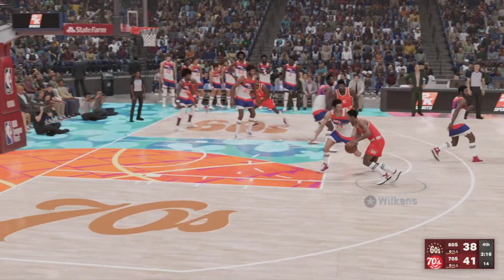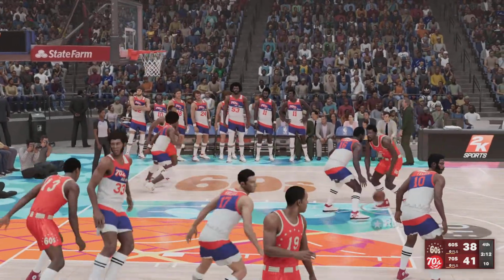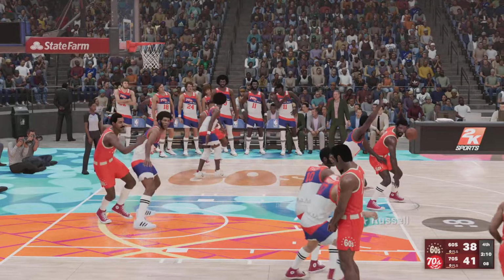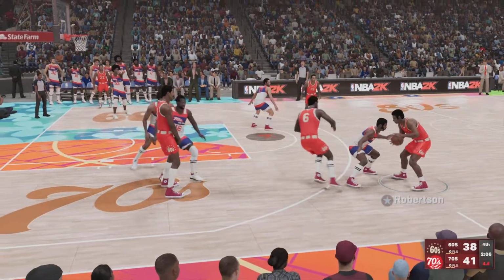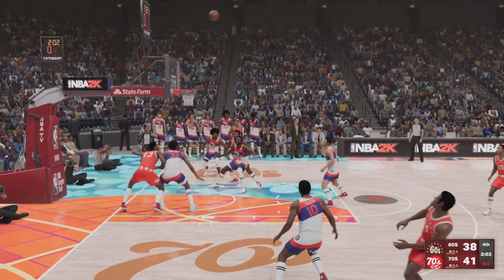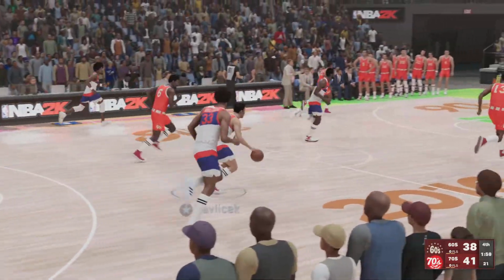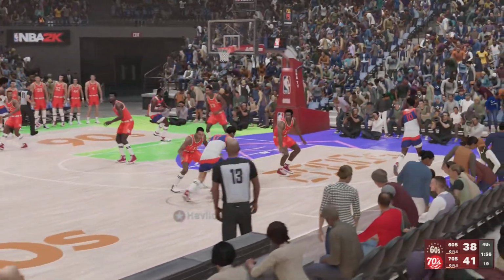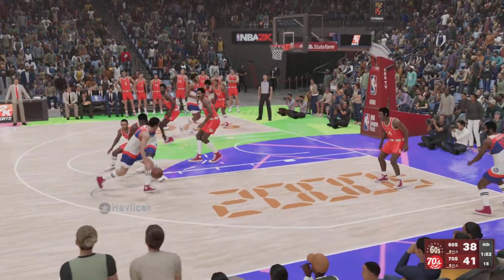Pass to Wilkins. Now here's Russell. Here's Wilkins. Six on the shot clock. They set a pick. Here's Robertson. Oh, it's no good. That would have tied it. There's a minute 54 left to play in the fourth quarter.